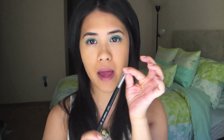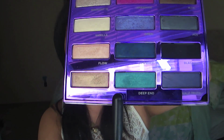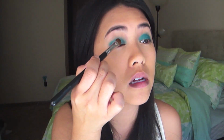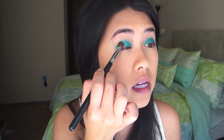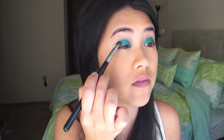Going to be easy to compact some colors on. This is the eye shading brush, and I'm going to go in with this color right here, Deep End by Urban Decay, and then just patting it on top. And make sure you're patting it and not brushing it because it might have some fallout.